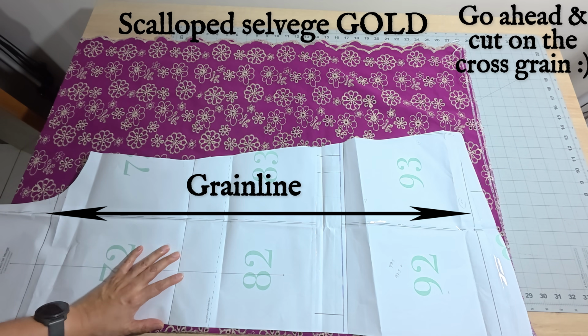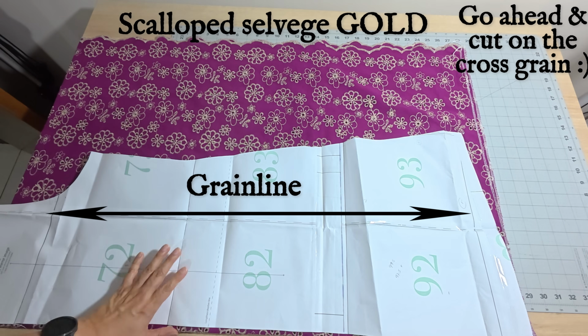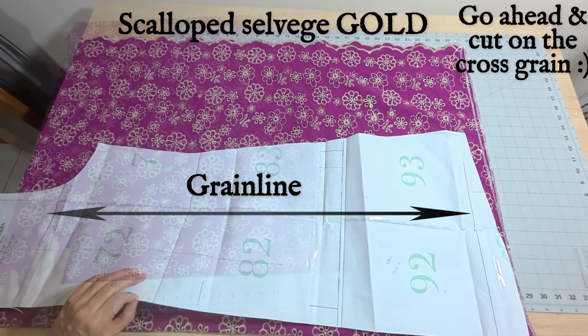But what's the fun in that? Knowing I can have those beautiful scallops be at the hem instead. So I'm just going to fold the fabric the other way.